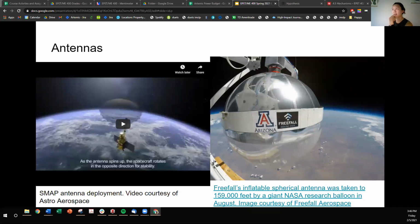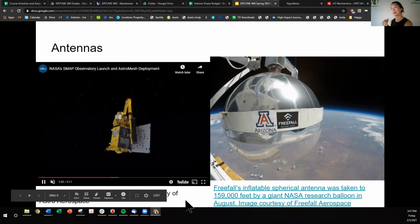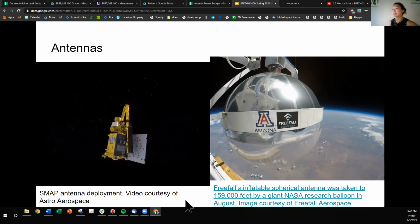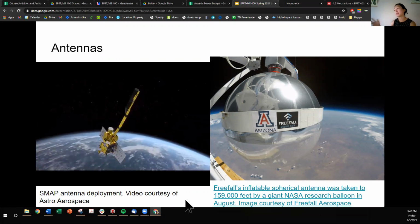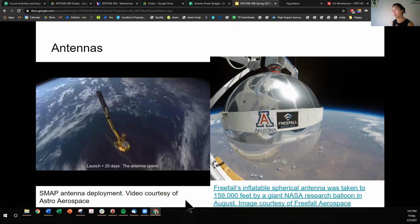Antennas. So that's another mechanism that typically needs some kind of surface area and depth. So I have two concepts here. This is from SMAP, which you have probably heard of quite a bit now in this class. I love to use this spacecraft because it has this huge antenna that needs to be deployed. It has this boom that needs to be extended. And then the spacecraft also needs to spin up, so it's an interesting attitude control problem as well.